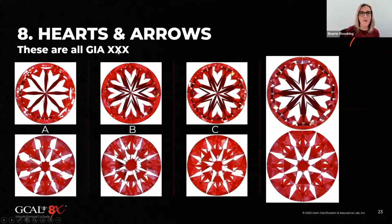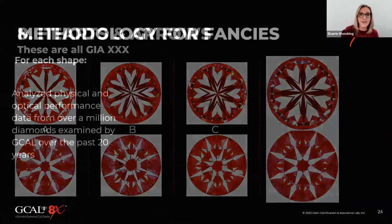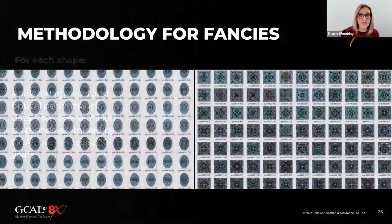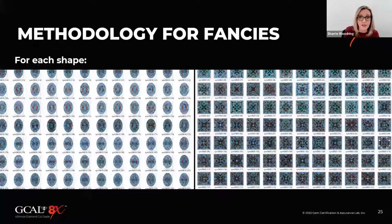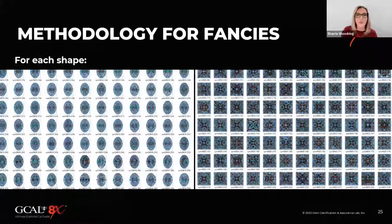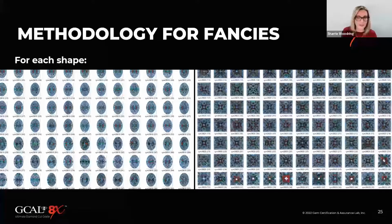So I'm going to start by explaining a little about the methodology we use to establish the 8X parameters for fancy shapes. For the last 20 years, GCAL has been assessing the optical light performance of diamonds that pass through our lab. We've captured the optical symmetry, brilliance, scintillation, photomicrographs, and proportions on over 1 million diamonds. In the next slide, you can see this is just a tiny fraction of the performance images that we've relied upon and data mined when establishing the 8X standards.